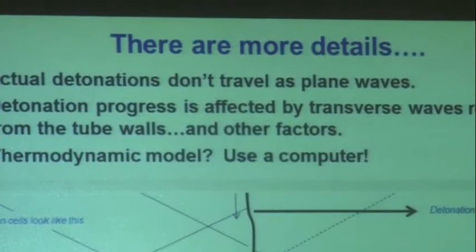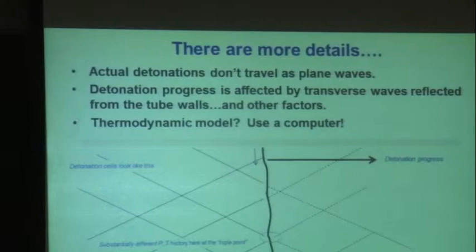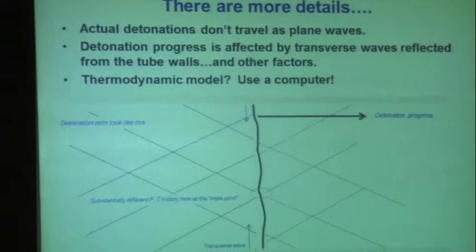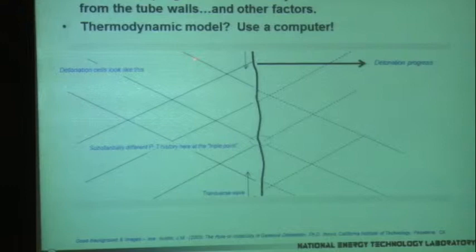There are more details here than I have time to talk about or that I know about. I just want to make sure we mention them here today. Actual detonations don't travel as plane waves. If you've ever seen, and actually this thesis by Austin has really nice photographs from Caltech, a real detonation in a tube has transverse waves coming in from the side and steadily colliding as they propagate. I'm trying to show the path of that wave coming in off the side at that point, and it's pushed by the flow as well.